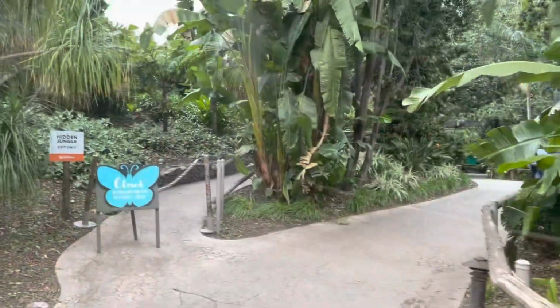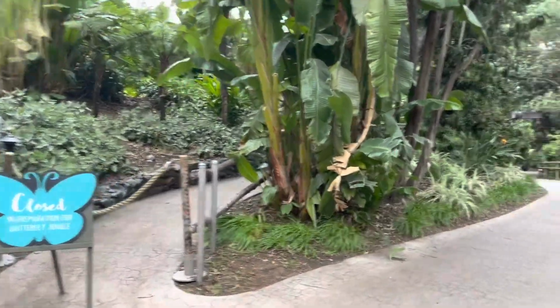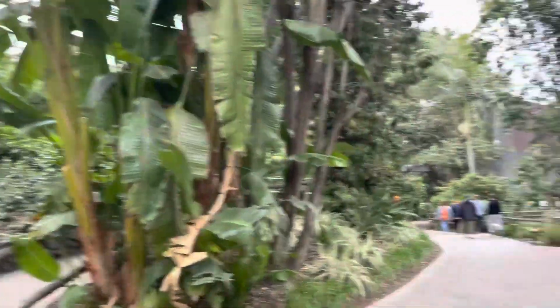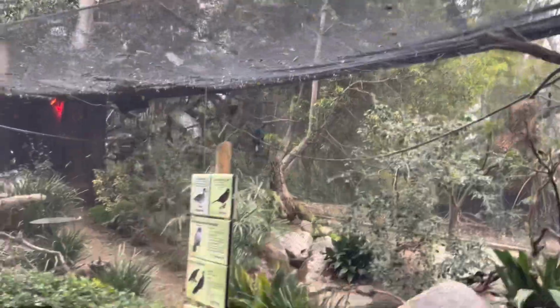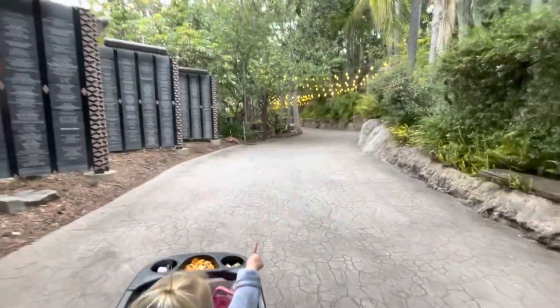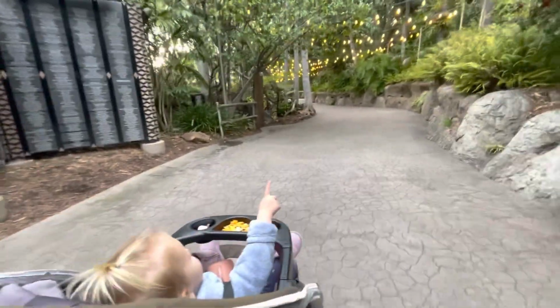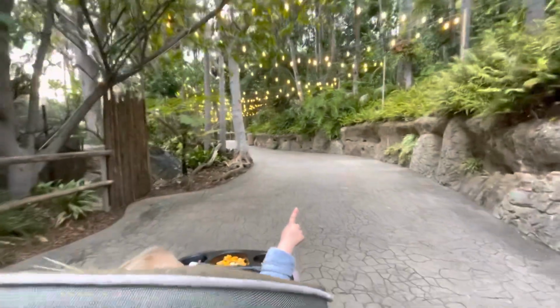We have to go home now. Mommy. Yeah. It's like Elsa, Anna, and Olaf.